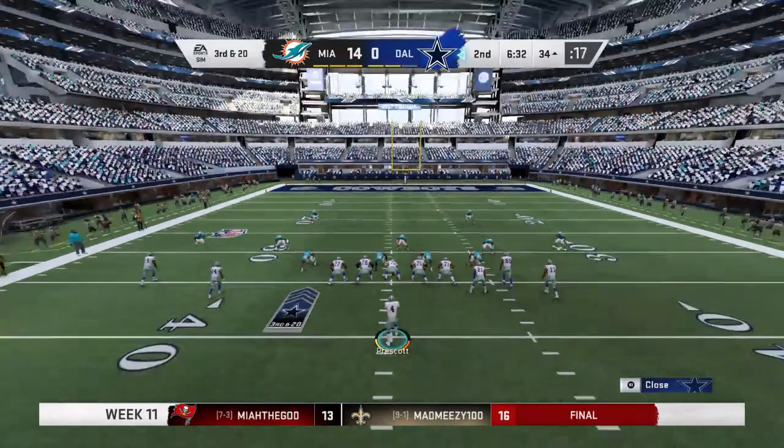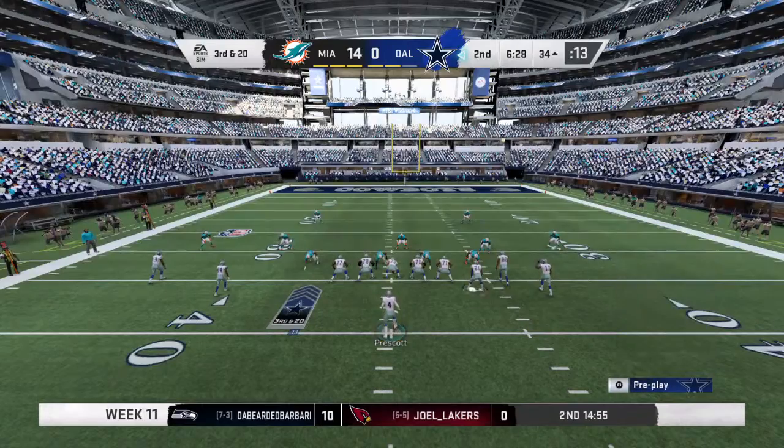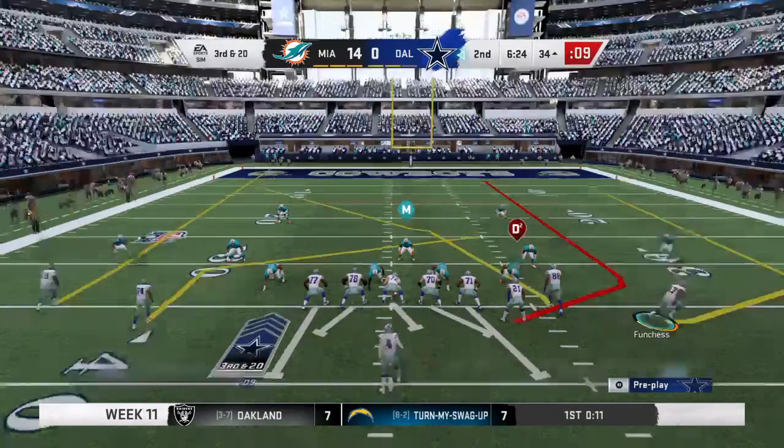It's 3rd and long. You go tight. You got tight. You got tight right there. Here we go. Go to 54. Go to 54. Why? He's tracking. Go. Get out there.